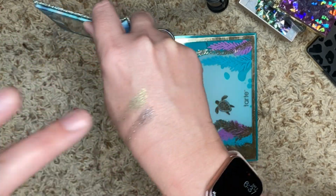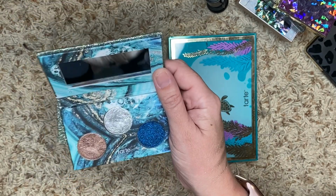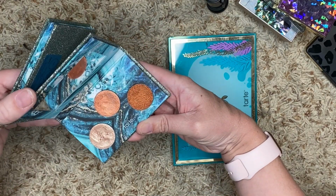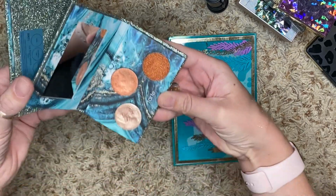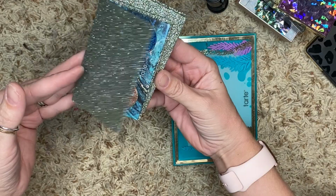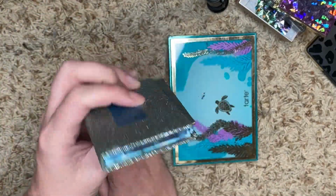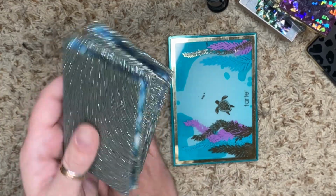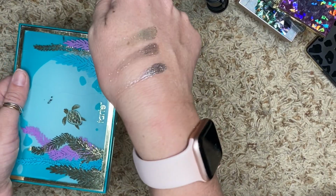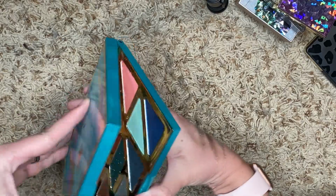Oh my God, look at that. That's ridiculous. They smell okay. I'm actually kind of surprised. I'm going to keep these for now. I don't know if I feel super comfortable putting them on my eyes, but I do want to do something with these. I mean, look at that silver. That's ridiculous.